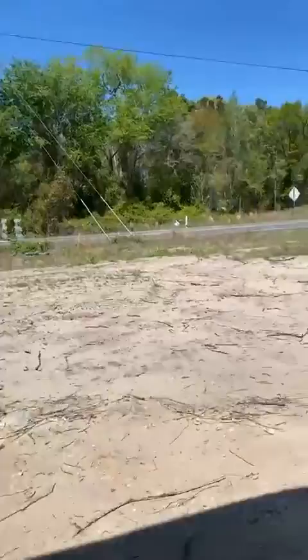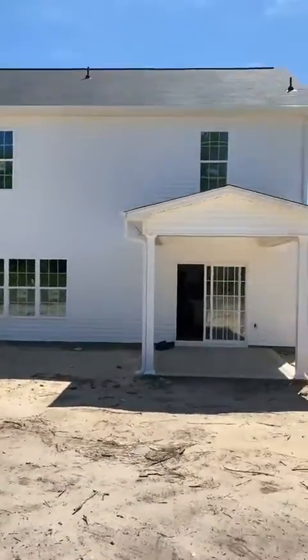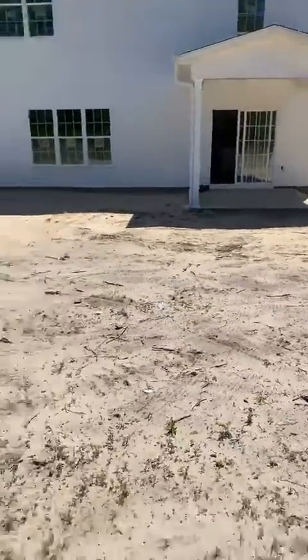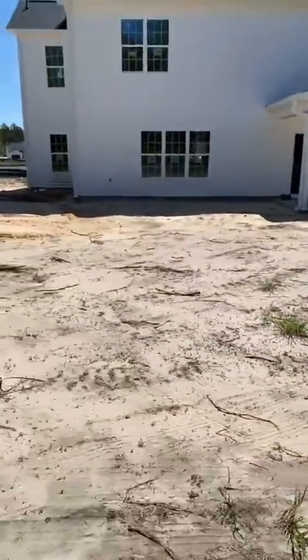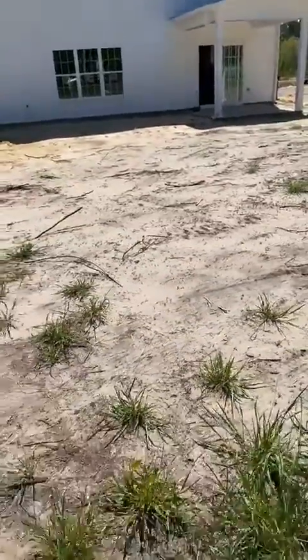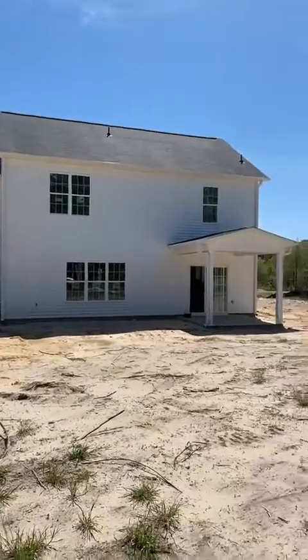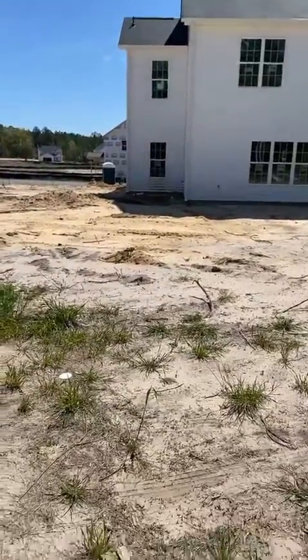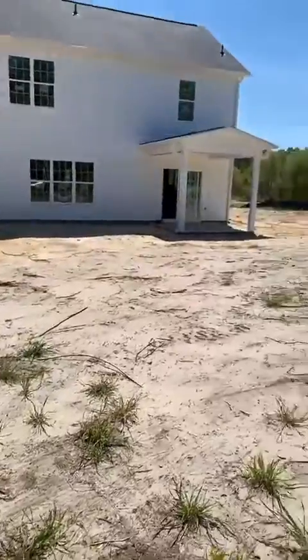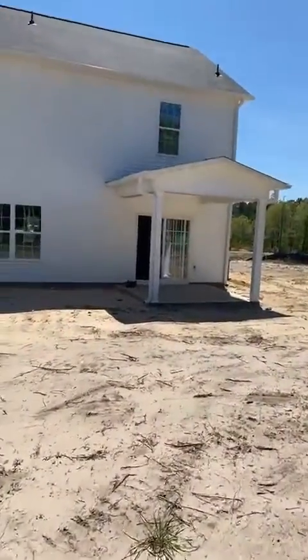So you got approximately 0.4546 of an acre lot, so almost a half acre lot. Nice, pretty level lot. Landscaping hasn't been done, but it would be pretty nice once it's finished. Give you a decent look at this exterior. You got your covered porch. Decent sized lot, like I said, nearly a half acre lot. All the lots here in Williams Farm are close to a half acre.